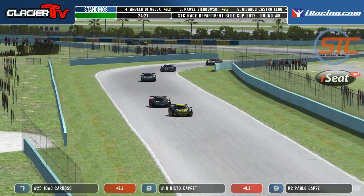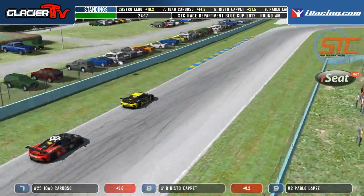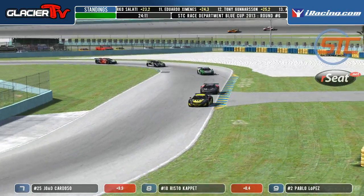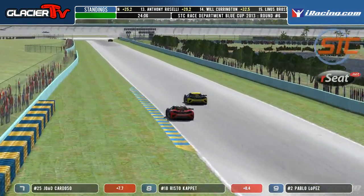Last of the late breakers. He's been watching MotoGP, hasn't he, with Mark Marquez. That's where he's been getting his tips from. And again, he's very close to the back end of Capet. They're coming through the 6 and 7 section.